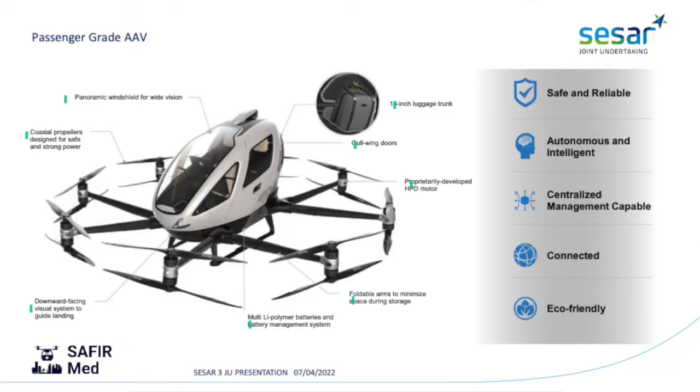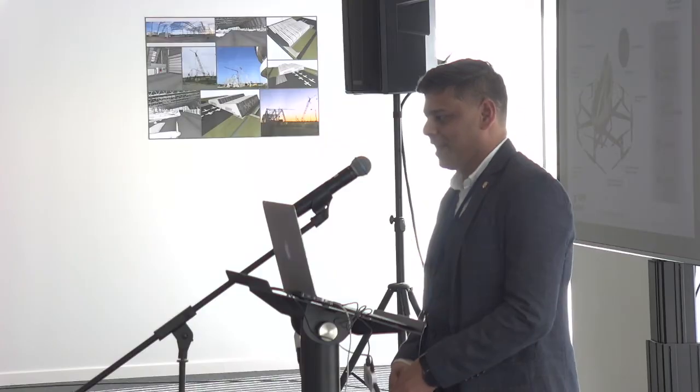This is the vehicle that we are going to showcase for SAFIR-Med as an air ambulance. As you can see, it has a luggage trunk behind. In case of medical applications, the first responders can carry a lot of their equipment there. It's basically the same as cabin luggage that you use in aircraft. For 2 passengers, you can have 2 cabin luggage. You just slide it into the space, and the passengers go into the cabin.